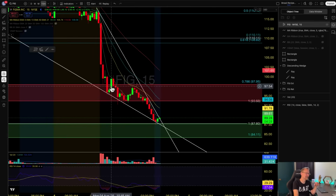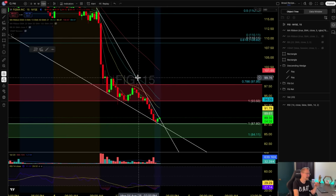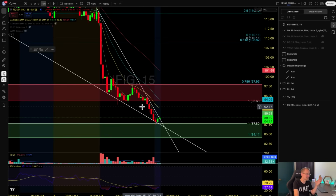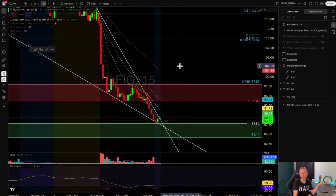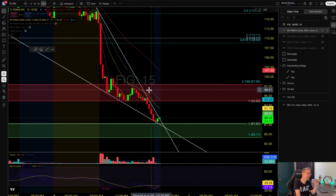Somebody's asking me in the comments, going all the way back to when this candle formed at 2:30 to 2:45, are we going to bounce from here? I said, if we can keep the double bottom, we got the neckline for that at 97.95. And then we could push up potentially to about 103, I think was that number. Maybe it was 104. It was somewhere around in there.